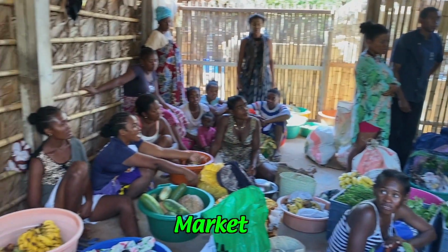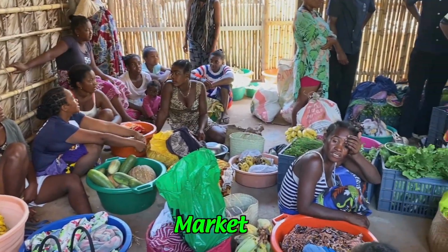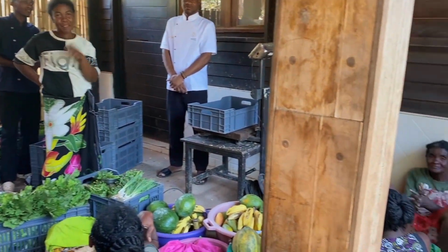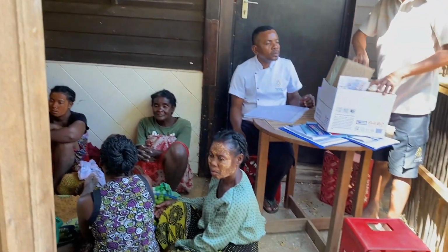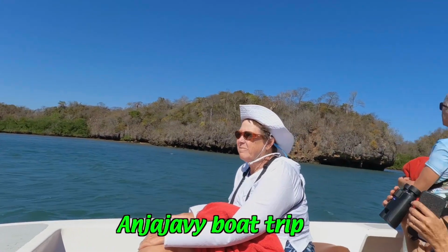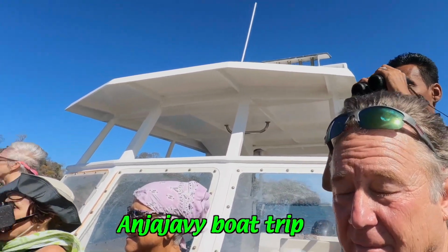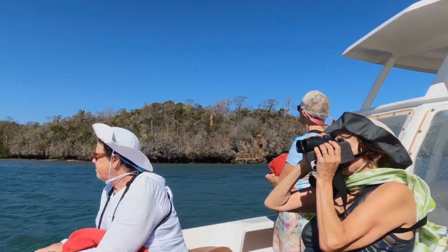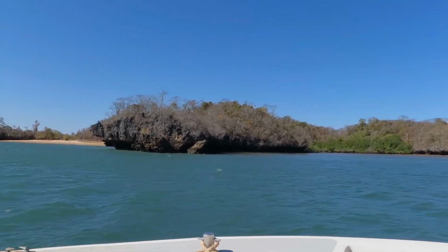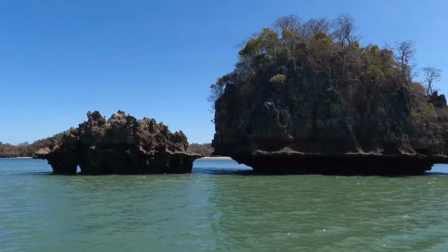This is the local market. We come to sell to the chef. Having Javi lunch. All the fresh produce from the area. Mushroom islands.